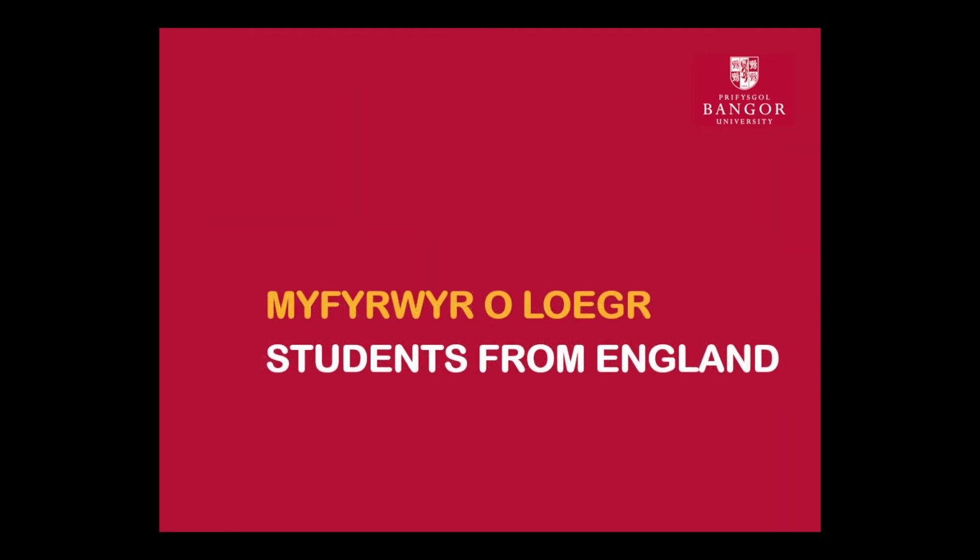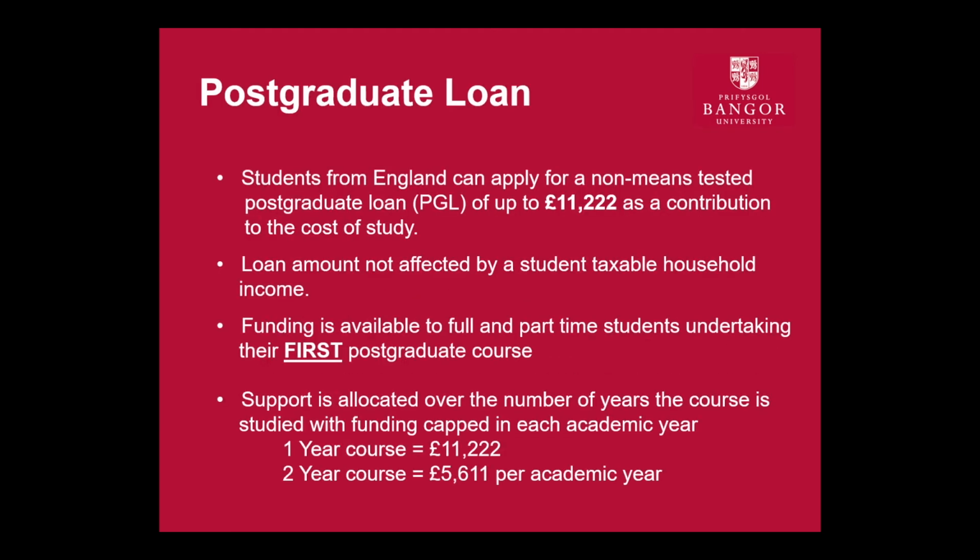So moving on to students who are from England. Students from England can apply for a non-means tested postgraduate loan of up to £11,222 as a contribution towards the cost of study. The loan amount is not affected by a student's taxable household income, so it differs greatly in this way in comparison to the students from Wales or the EU.